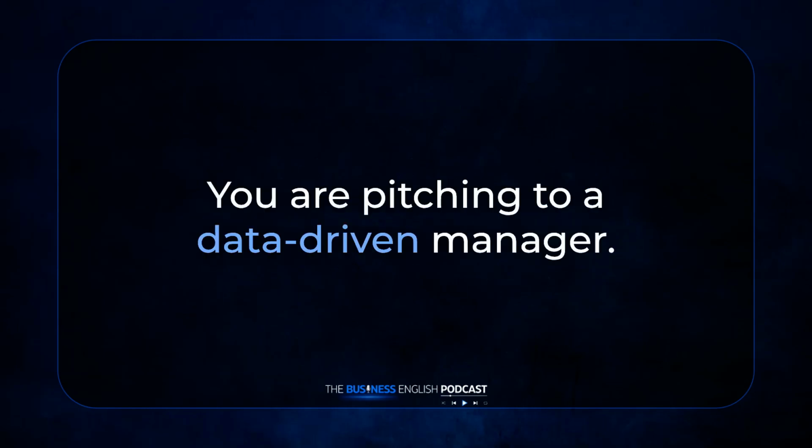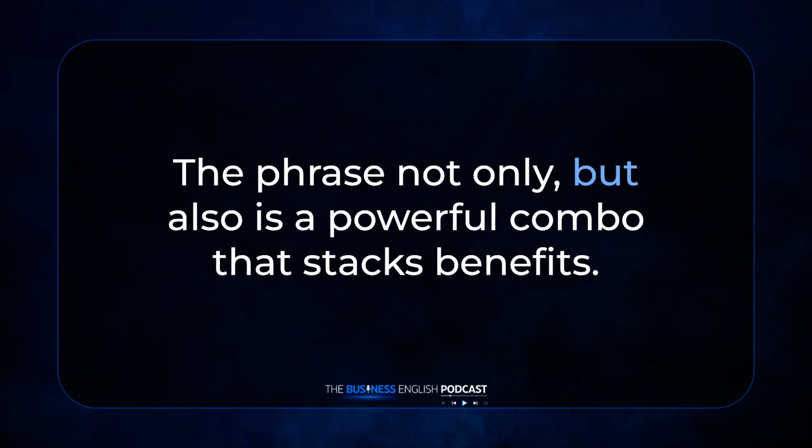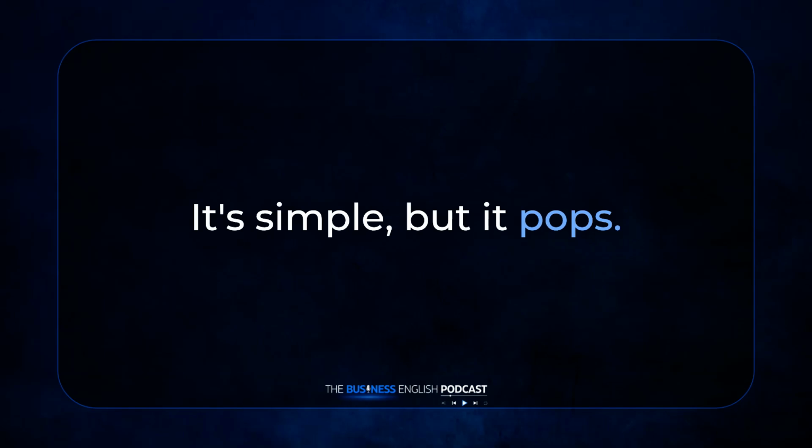You're pitching to a data-driven manager. This screams efficiency and insight. 2 wins in 1. The phrase "not only, but also" is a powerful combo that stacks benefits. It's simple, but it pops.